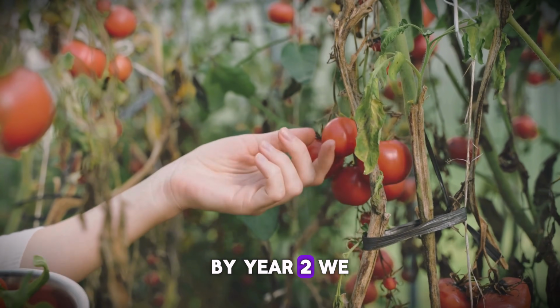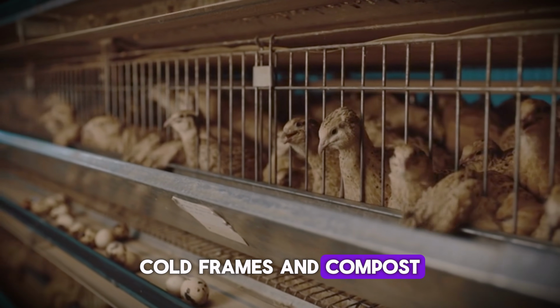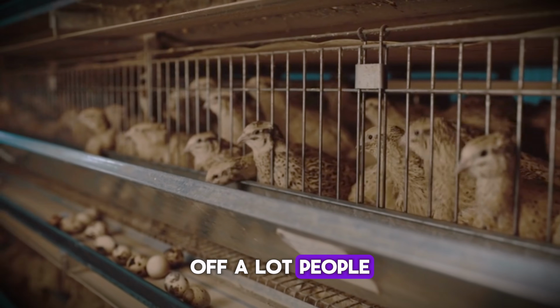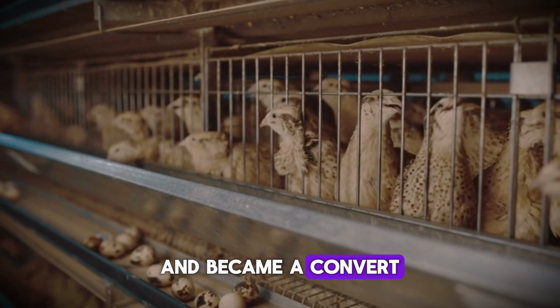By year 2, we added the fruit ring and the berry edge. By year 3, we had quail, cold frames, and compost. Last year, the 4 of us produced roughly 1,600 pounds of food off a lot people used to call a starter home yard. That's when I stopped being a skeptic and became a convert.